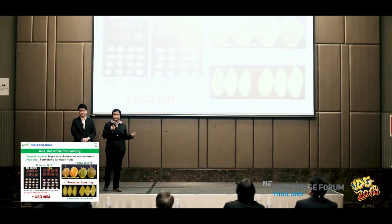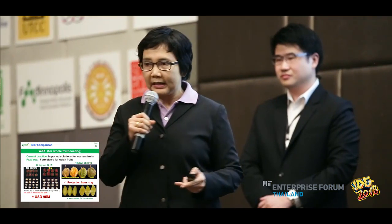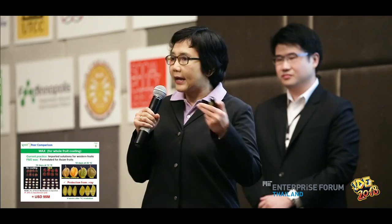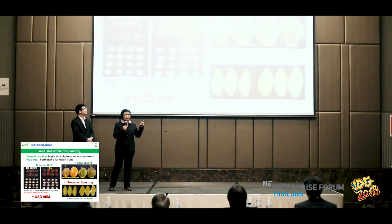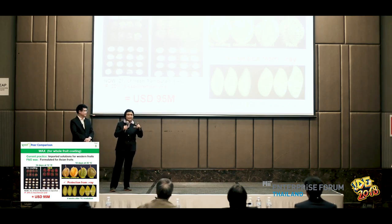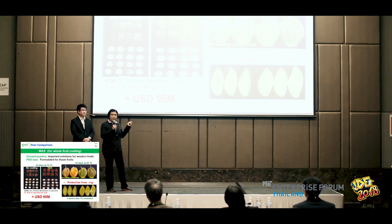The second group of our products is the wax for whole fruit coating. This one is formulated especially for Asian tropical food like exotic food, for example rambutan, durian, mangosteen, and more. I think some foreigners haven't seen durian or rambutan fresh, only in the can. It tastes much better fresh, right? But they have a lot of problems with black hair. The hair is darkened, so the consumer wouldn't pick it up.